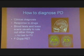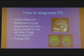Well, this is still what we call a clinical diagnosis. In other words, the doctor makes that diagnosis by listening and looking at you. Sometimes the doctor uses your response to an anti-Parkinsonian drug to see if you respond to it. That makes them feel better that they have the right diagnosis. Other doctors don't do that. But you don't find Parkinson's on a blood test. You don't find it on a brain scan.